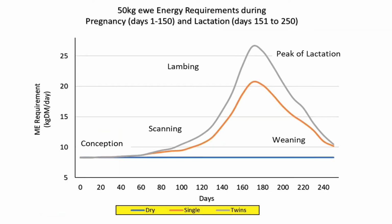Just on this graph, I just want to show you the increase in energy requirement, and it's interesting that most people are actually in lactation or weaning, so we're down around this part of the curve. But if we look at scanning is around about 85 days pregnant, and if we look at the point of lambing, we have dry sheep. Remember I said that was about 8.3 megajoules of energy. And what does a single bearing ewe and a twin bearing ewe, what are their requirements at the point of lambing? Well, the single bearing ewe is around about 1.5 times the feed quality of a dry sheep, and a twin bearing ewe is around 2.5.